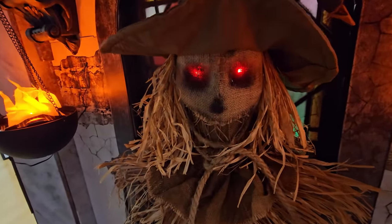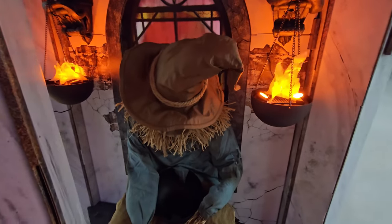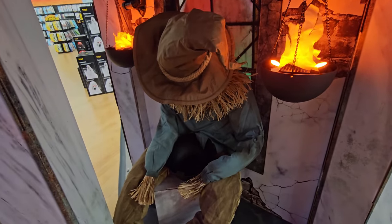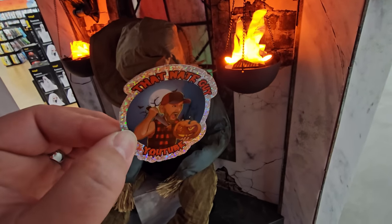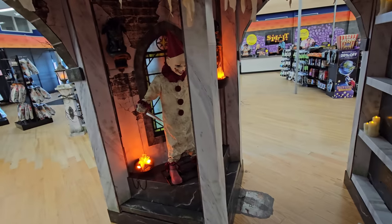What the heck? Sir, are you being silent today? We're getting the silent treatment from the scary sitting scarecrow. All right, somehow I only ended up having 10 stickers with me today. Excuse me, sir, we already talked to you.